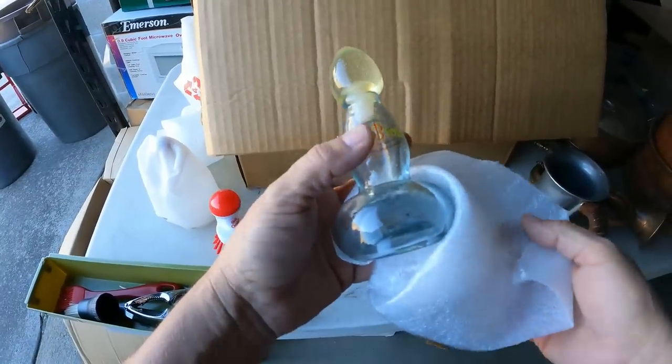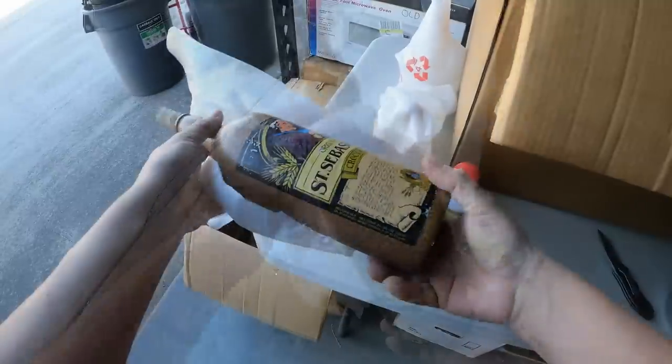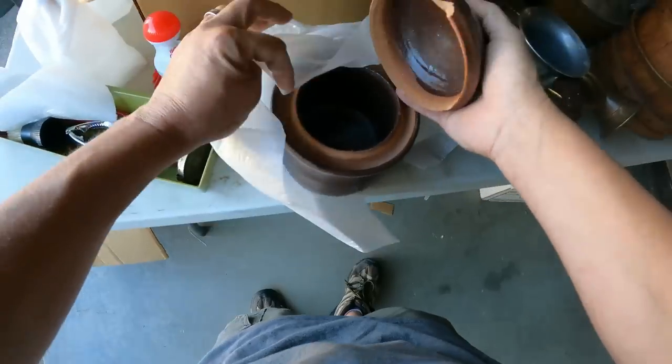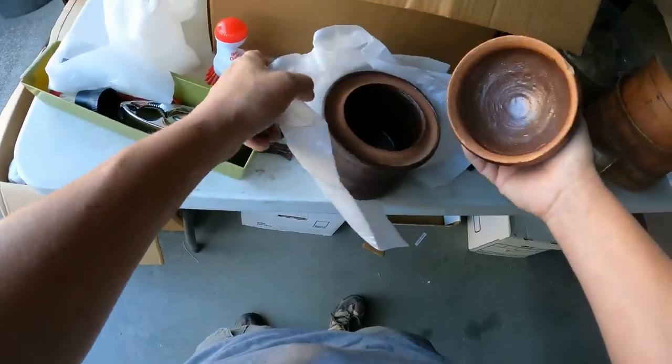It's a tequila. Okay. Saint Sebastian. I think these are just liquor bottles. They're just really fancy liquor bottles. I'm not sure why he kept them. That was kind of neat. Ah, dang, it's got a chip right there. Is that a deal breaker for someone? I don't know.